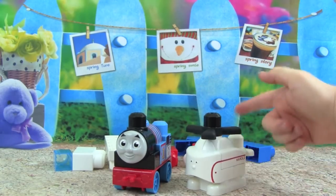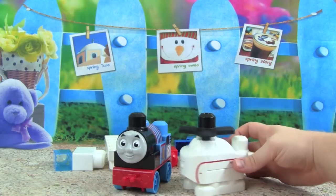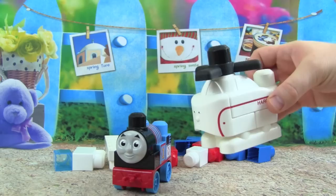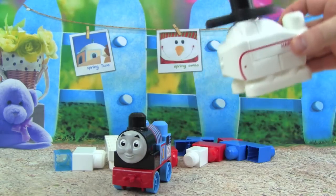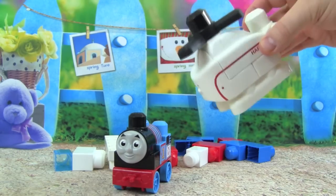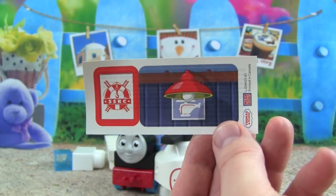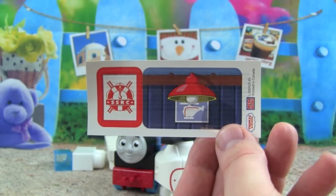Whoa, check that out. How cool. And look, the propeller even spins. We can really do some search and rescue now. We can have Harold look from above. We even get two really cool stickers we can put on our Mega Bloks. Let's put those on.